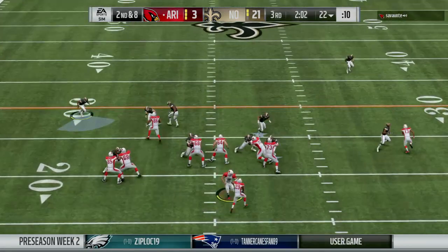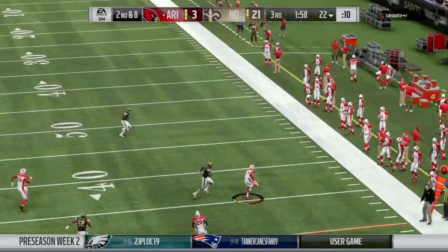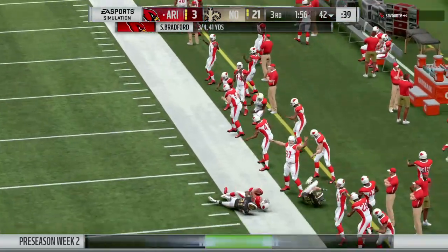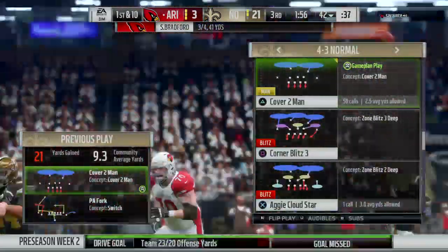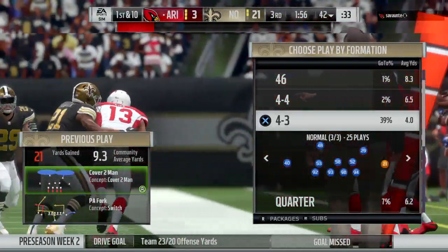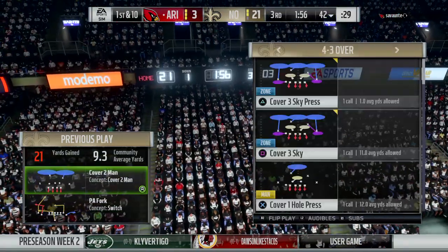Off the play fake, Bradford. Wide open receiver. This guy's complete. Murdering my cornerback. Nice gain of 21 yards. Yeah, he's killing me. I think it's his third catch already. Yeah, 3 for 41. He's killing me.